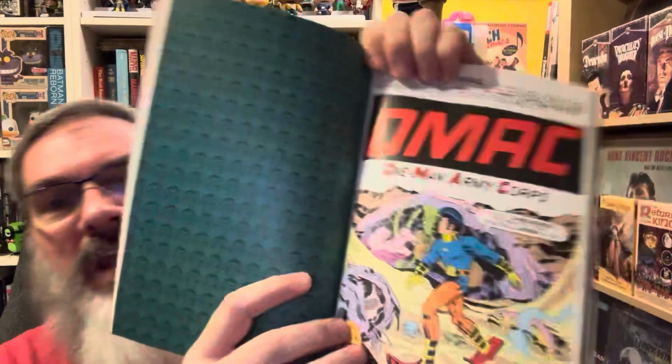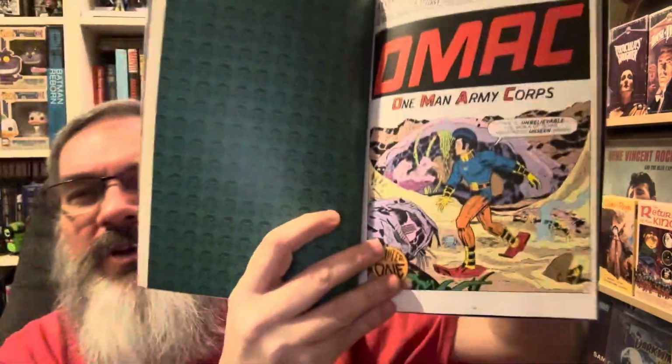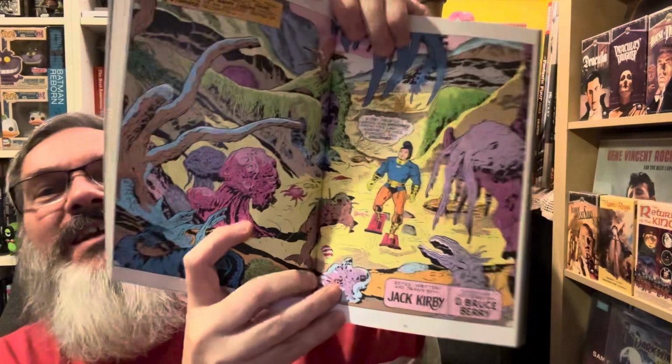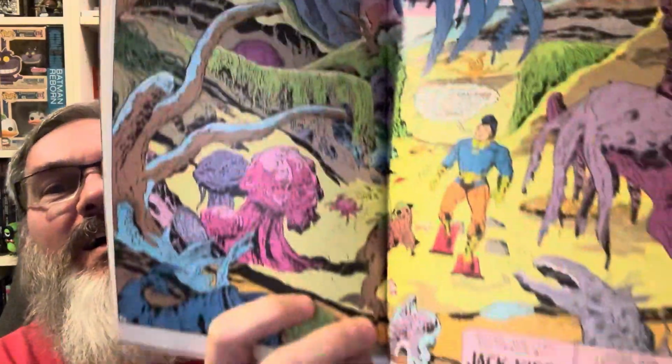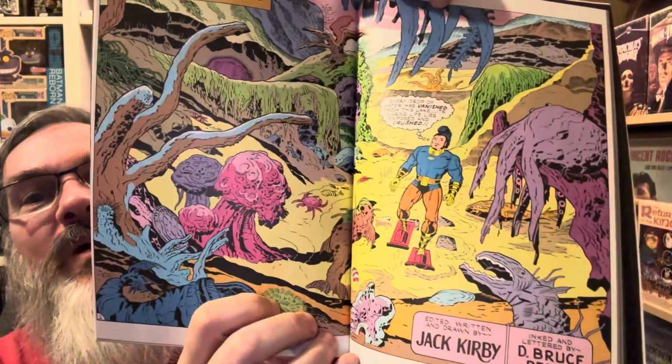Now, this is awesome. In issue 7 and 8, he's going to have to battle a man who is able to hyper-condense water into the size of a cube. And he's going to take away all the Earth's oceans to make governments pay for the water. Here he is. O.M.A.C is on these little, what would you call those, ski shoes? But look at this. That double page spread is just so cool.